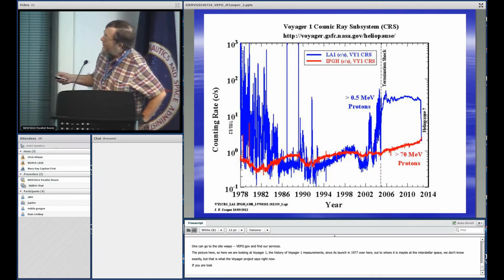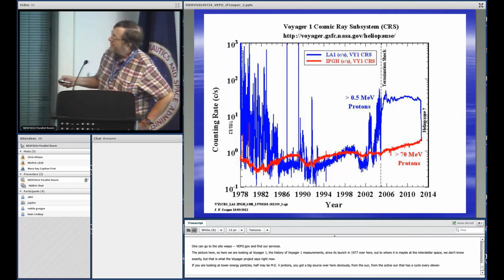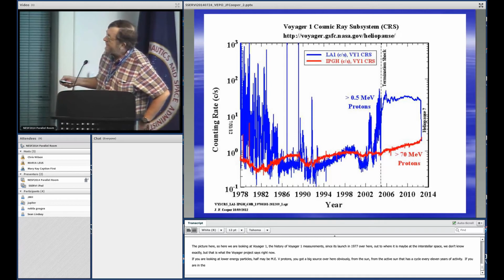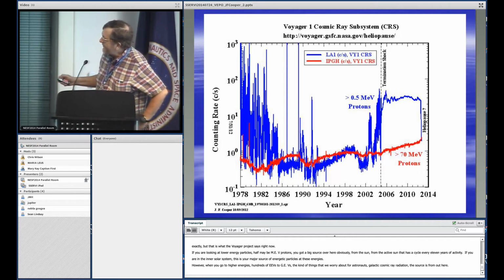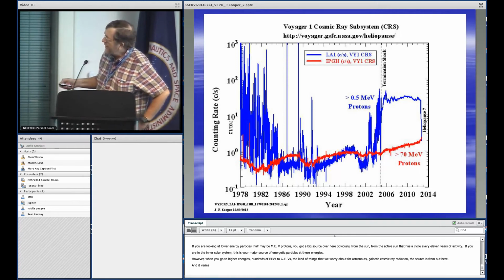So if you're looking at lower energy particles, half-MeV protons, obviously you've got a big source over here from the sun, from the active sun that has a cycle of every 11 years of solar activity. And so if you're in the inner solar system, this is your major source of energetic particles at these energies. However, when you go to higher energies, hundreds of MeVs to GeVs, the kind of things that we worry about for astronauts, galactic cosmic ray radiation, the source is from out here, okay? And it varies during the 11-year solar cycle, as you can see, in different ways.